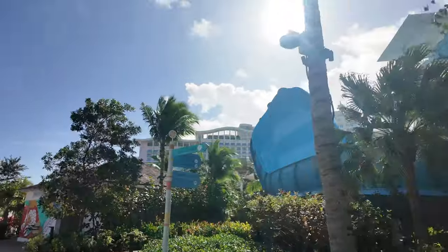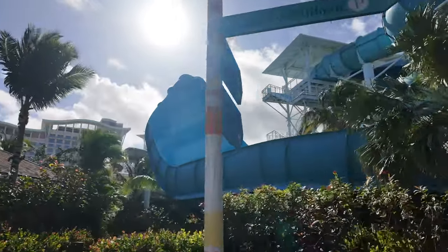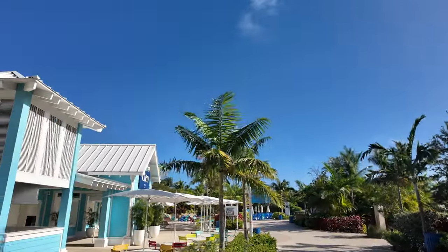And then over to the left is another food area, which has Cleo, which has Mediterranean-style food, and then Sam's Chicken, so that's going to have your burgers and chicken sandwiches, that sort of thing. And then a tequila bar as well.